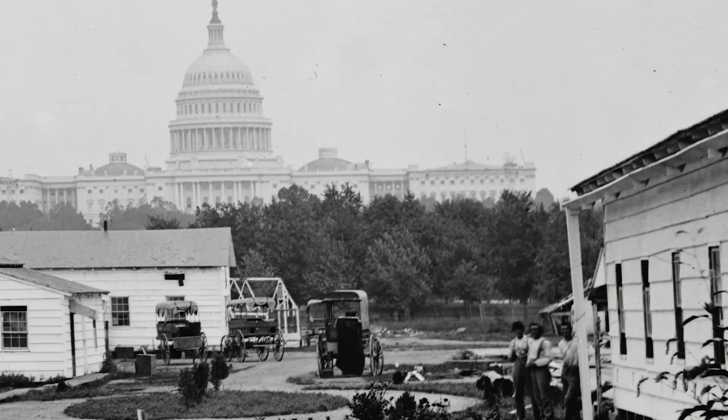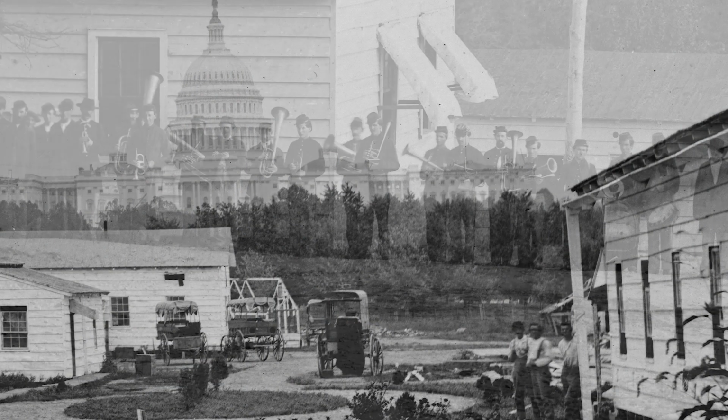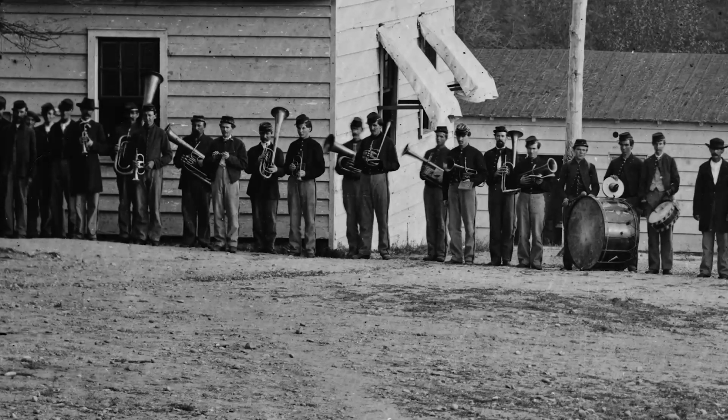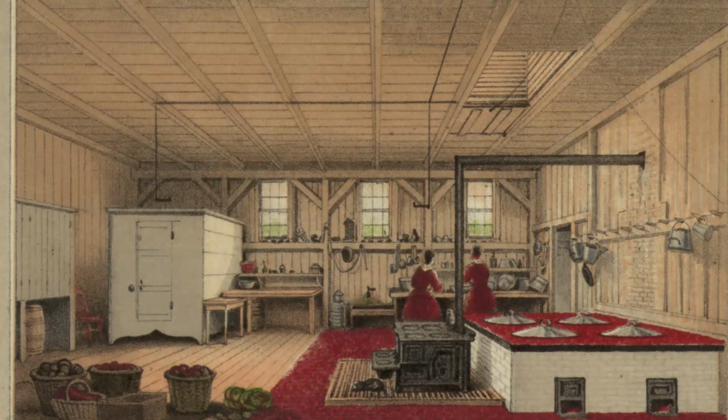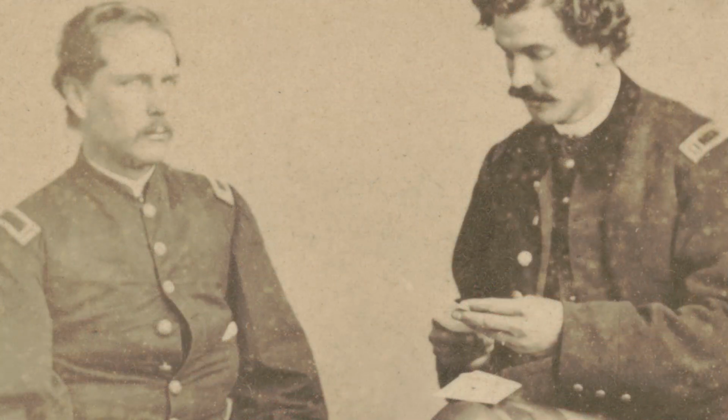For those who were on the road to recovery, however, Armory Square Hospital became a hub of life. They had a band to play cheering tunes and celebrate holidays and patriotic occasions. A hospital newspaper was published, the Armory Square Hospital Gazette. Visitors and relief organizations showered the patients with special foods, reading materials, and other items meant to boost their morale and lift their spirits in their hour of peril.